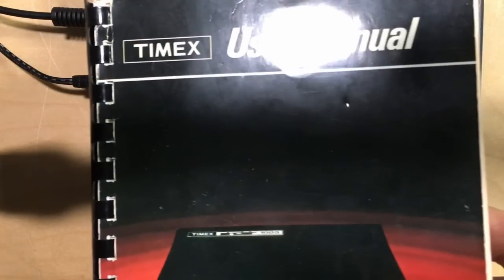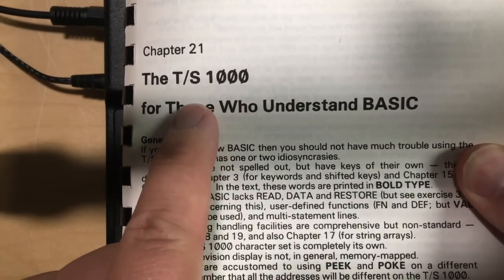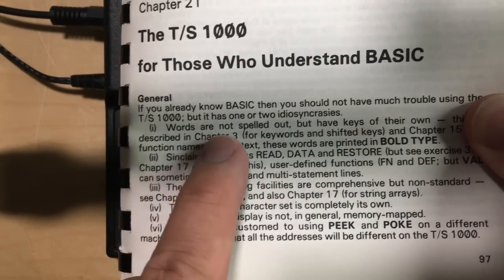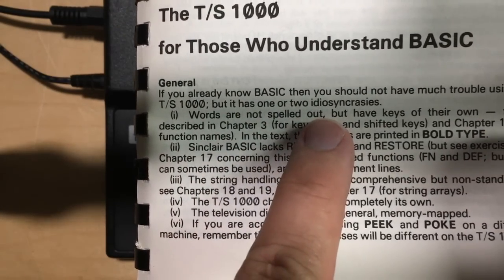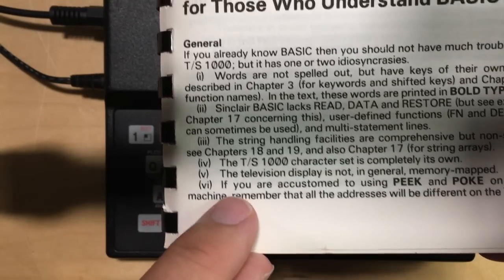I've got here the Timex user manual for the Timex Sinclair 1000. And chapter 21 here says, for those who understand BASIC, if you already know BASIC, then you should not have much trouble using the Timex Sinclair 1000, but it has one or two idiosyncrasies, and then goes on to list at least 6 idiosyncrasies.